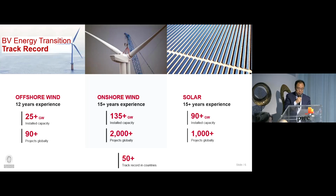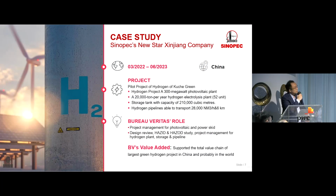In the domain of energy transition, BV is very active in supporting renewable power plant projects with our owner's engineer services across the value chain, from design review and construction of new systems to operations and optimization of existing assets. To date, we have supported more than 3,000 renewable power plant projects in over 50 countries. One of our project highlights is this iconic green hydrogen project for our client Sinopec, which is the first and by far the largest in China, and likely also the largest around the world. BV was involved right from the beginning, reviewing the engineering designs to managing the entire project to ensure that the assets are safe and built to last.